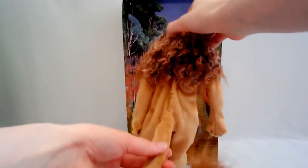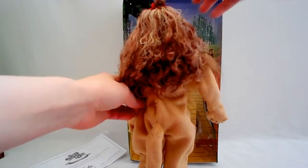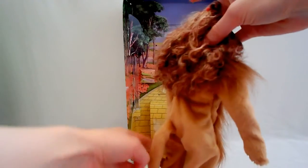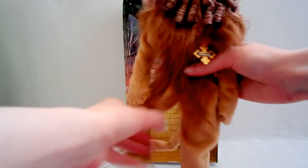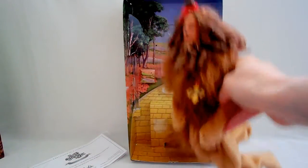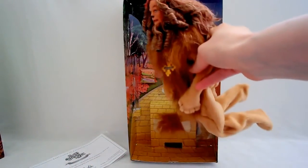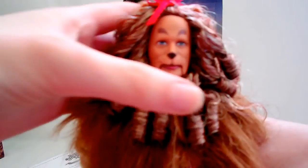Now his tail has a thin wire in it, so you might not want to bend it too much because it could break eventually. Yes, he is very, very flexible. So you can get him like a real lion on the ground. There's lines in his forehead.